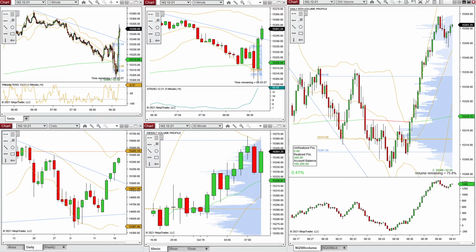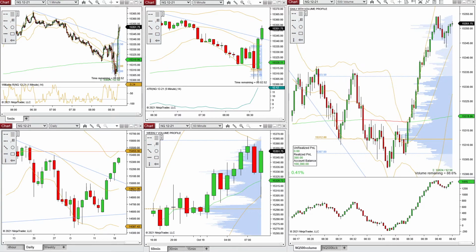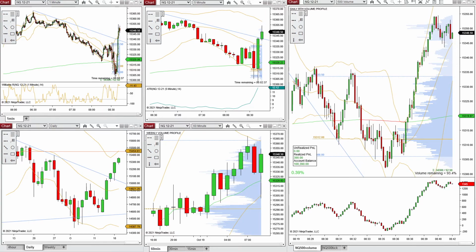It's going to come and hit some distances. Tesla is just tearing it up. They're going to report earnings, I think, later this week.